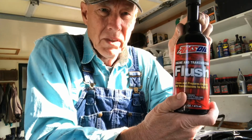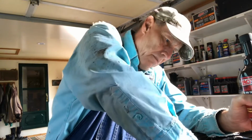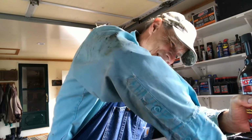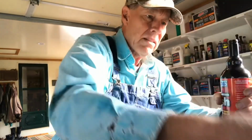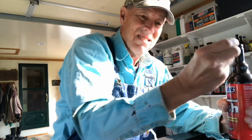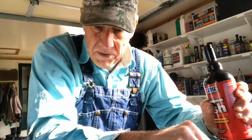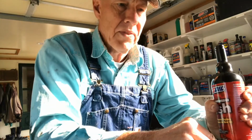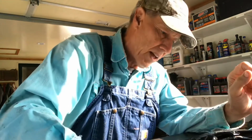This is the product we're going to put in this thing. It's an Amsoil engine flush. I've been using it for years. Go ahead and dump it in. And we're going to start the motor and run it for 30 minutes. I went ahead and put it up on the stands because I don't want to run the engine up on the stands with this stuff in it. This is only to be used at engine idle.